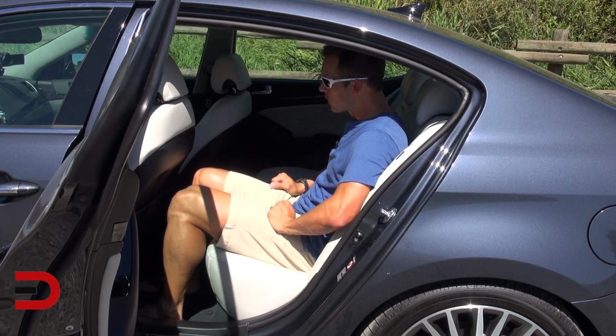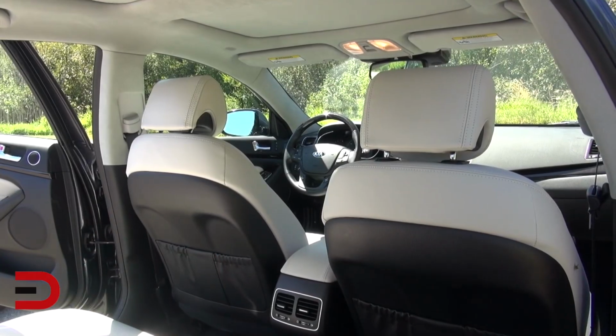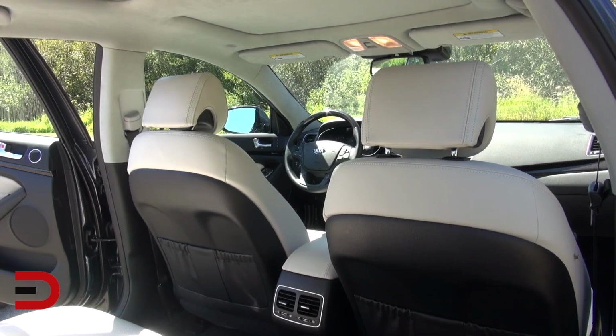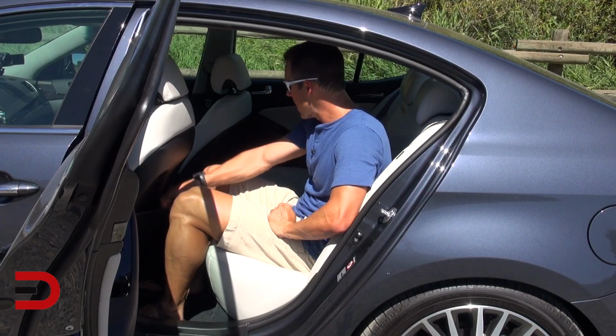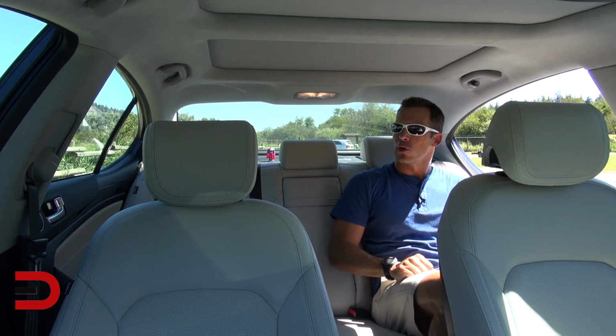And look how much room I have between my knees and the back of the seat. For a full-size sedan, this is what you would expect. There's even a bit of an indent in the seat back for extra room for those larger passengers. Also a container here behind the driver and passenger seat for magazines or whatever you like to have.